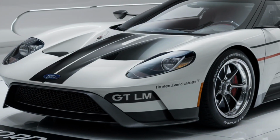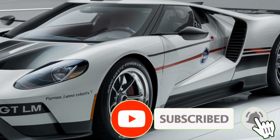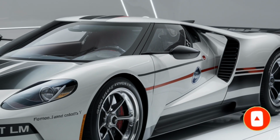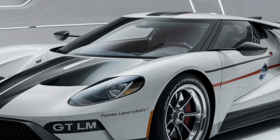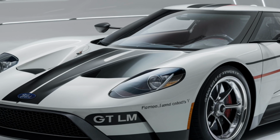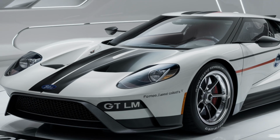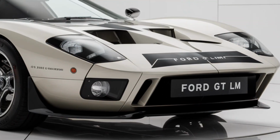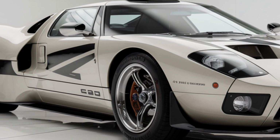Today, we're diving into a timeless piece of automotive history, the 1964 GT-LM. This car, often recognized for its iconic design and engineering, represents a fascinating chapter in Ford's racing legacy. Although it wasn't as widely known as the GT40 that came later, the 1964 GT-LM still holds a special place for car enthusiasts and racing historians. Let's explore what made this model so unique and influential.